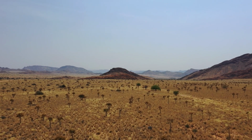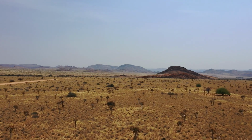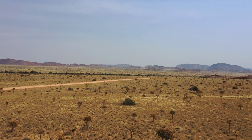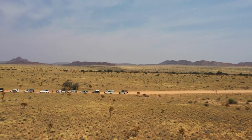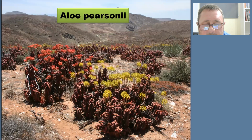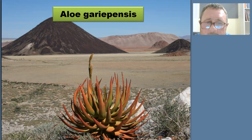Okay, first of all, I'll share a video clip of the aloes. This is the quiver tree forest outside Klein Pella. It's just a video clip of one of the beauties. We've got 2 or 3 forests of Aloe dichotoma in Namaqualand, and Klein Pella is one of them. This picture is of Aloe pearsonii. You will never see this again, because this area is currently in a huge drought.